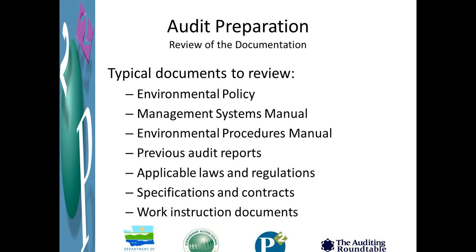Specification of the contract, work instruction documents. Terminology here is important. Some organizations call the detailed work level instructions work instructions. Others might call them SOPs, standard operating procedures, what have you. Understanding the terminology, even of the documentation and document hierarchy within the organization you're auditing, can be important for an effective audit, and to make good use of your time while you're on site. You come up with the results that you're looking for, that the organization is hoping for. All right, next.